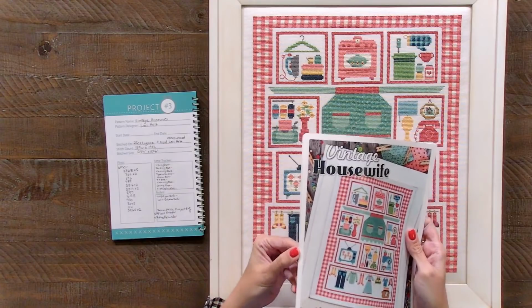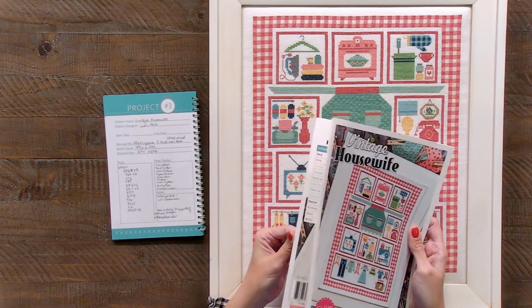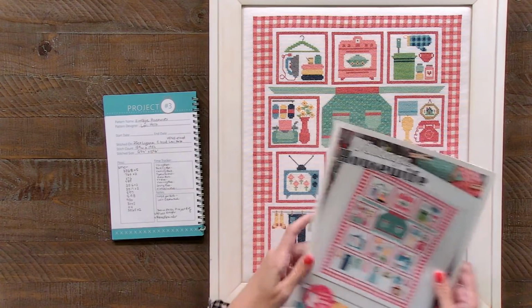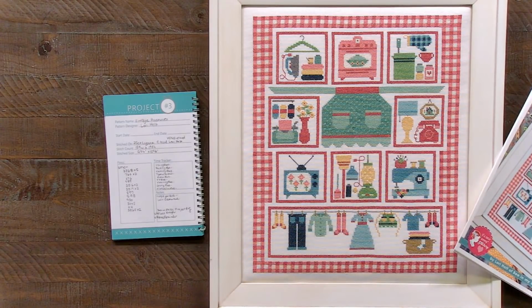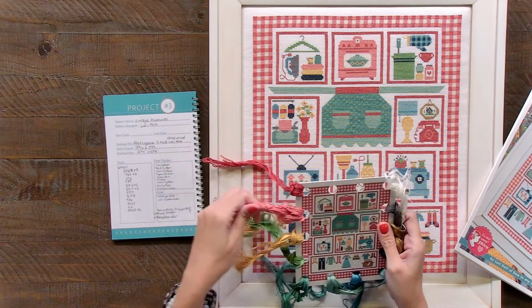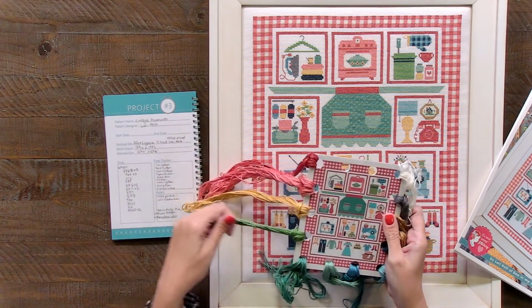This comes on really nice cardstock paper. It's lots and lots of pages and really thick. It is sold as a paper pattern now only, and it will eventually be a PDF in 6 months.